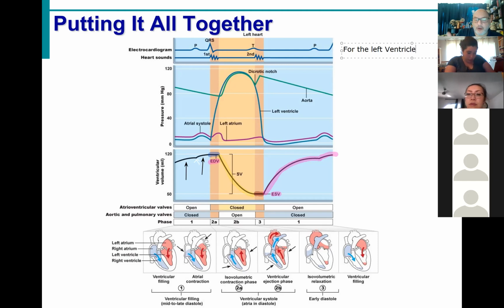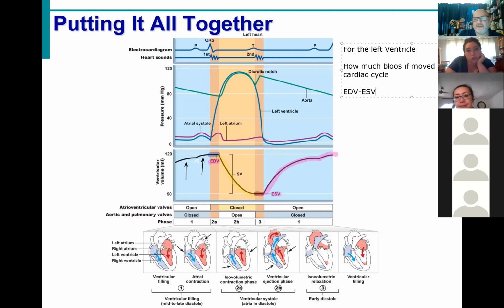if we want to know how much blood is moved in 1 cardiac cycle, then as we talked about last time, all we have to do is take the end diastolic volume and subtract the end systolic volume. And luckily they've given us some values here. The end diastolic volume is 120. The end systolic volume is 50. So how much blood is moved from the left ventricle in 1 cardiac cycle? 70 milliliters. There you go.